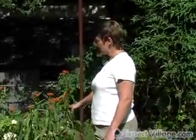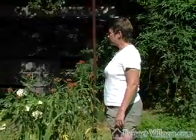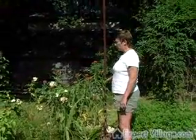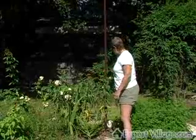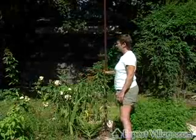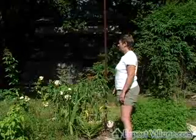This is Asclepias, which is also called the tropical milkweed, and it's definitely a butterfly drawer. This blooms almost all year long, and so although it's a little bit on the wild side, it's definitely worth putting up with seed heads and the different things that it does, because of the fact that it's a big butterfly drawer. And here comes one now.